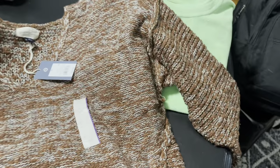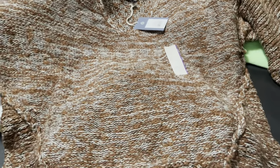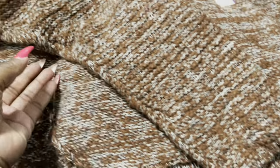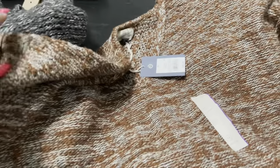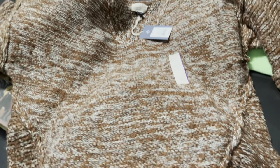Then I got the brown one, and I like this. I like the color of it. It's brown, but it's giving off more tannish to me. You'll just have to see how I style it. I actually have an idea in my head of how I would love to style this. But again, I love the way that the sweater is made and the stitching and everything on it. It's just really cute. I love how it cuts in, which will make you look a little slimmer. And it's just not real boxy, you know what I mean? Where it's just a box. So anyway, got those two sweaters.